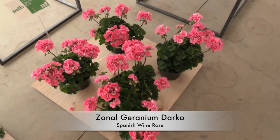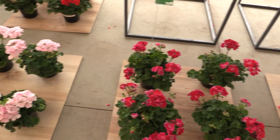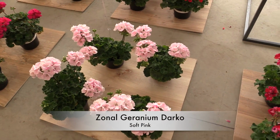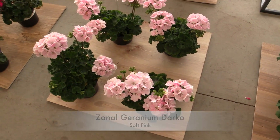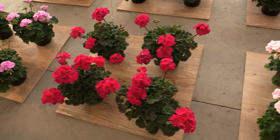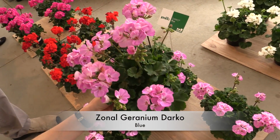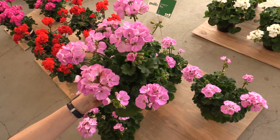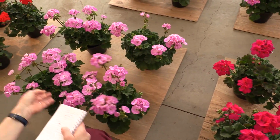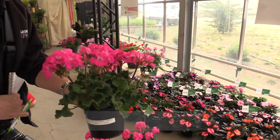Spanish wine rose right here. And we've got a soft pink. I think that's pink, definitely. I want that to smell like baby powder. Let's pick this one up. This is blue. Now, of course, you're not going to find a blue geranium unless it's an April Fool's joke from me. But that's pretty. And then lastly, violet. Darko Violet. There's that one. So that's the Darko series.